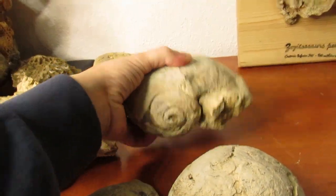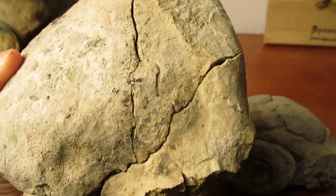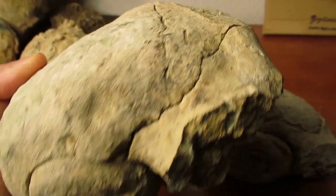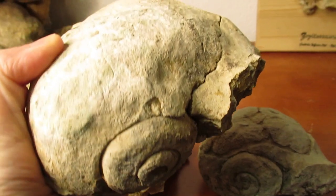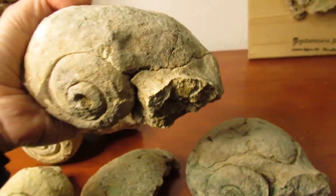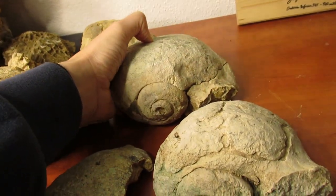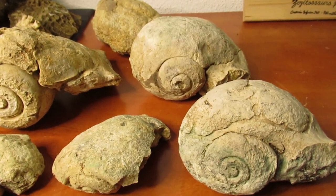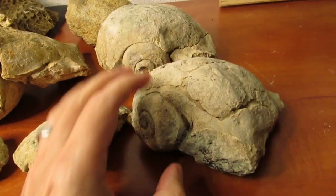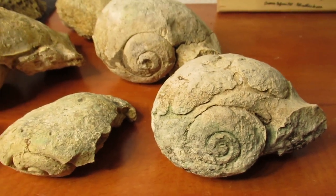This other one gave me a lot of work because it was broken in a lot of different places, so I needed to glue the shell back together. I know that in the movie you only saw this bit, but there were a lot of different bits over there and I tried to bring them all together so I can put as much of the fossil in one piece as I can. And this other one is in one piece and it's more detailed than the other ones, so no cracks.